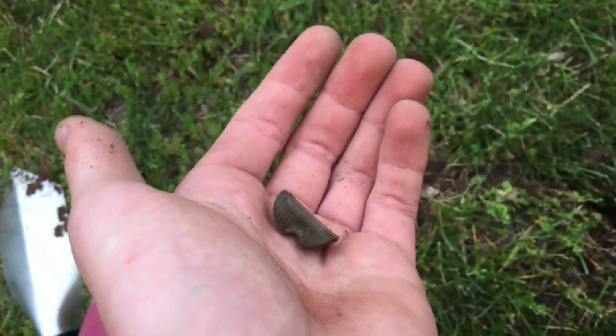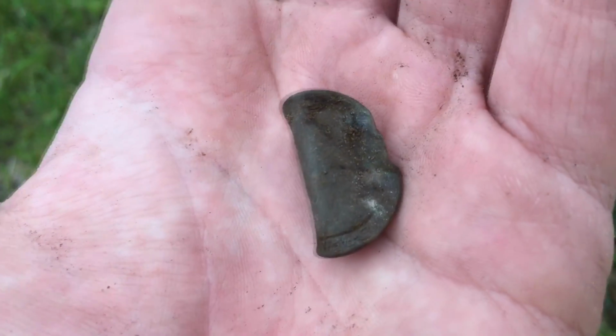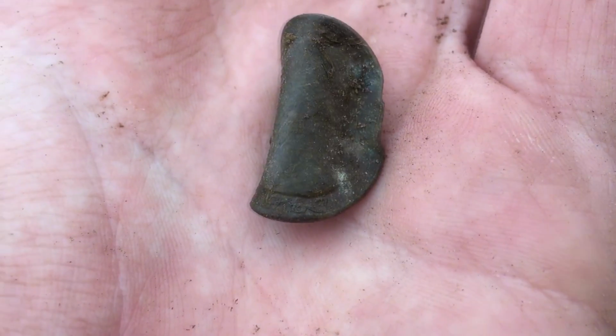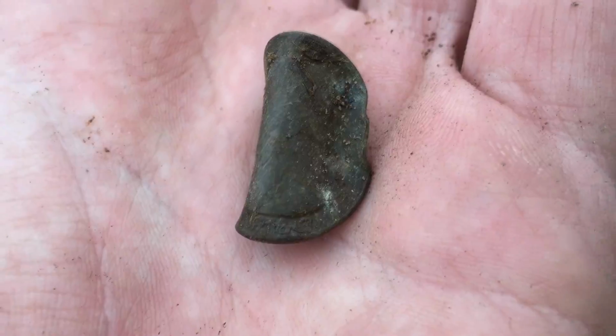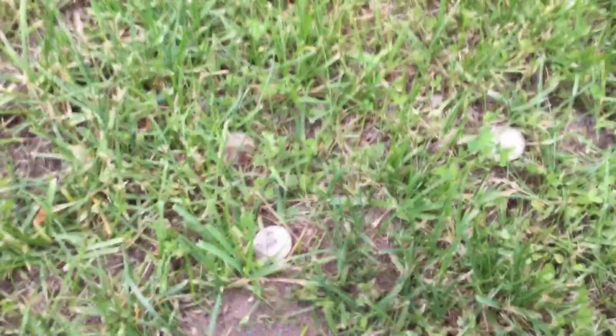Well, this is a first for me. Didn't sound quite like a quarter. I thought it might have been a silver dime, but it's a big bent up quarter. And it looks like it's got some divots on it as well. Pretty interesting. 1967. Imagine if that was silver. This is crazy, guys. Check this out. There's literally money just sitting on the ground over here.